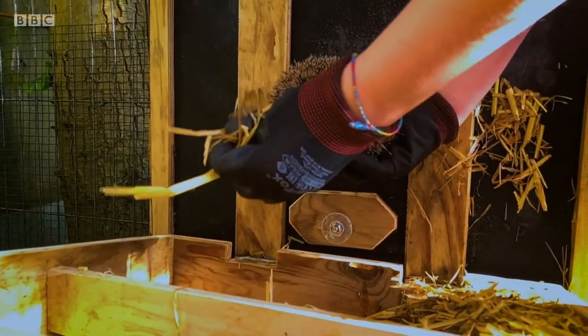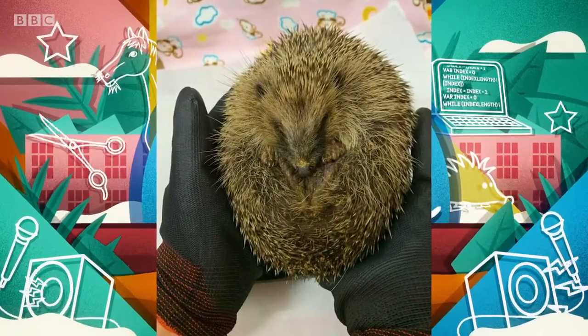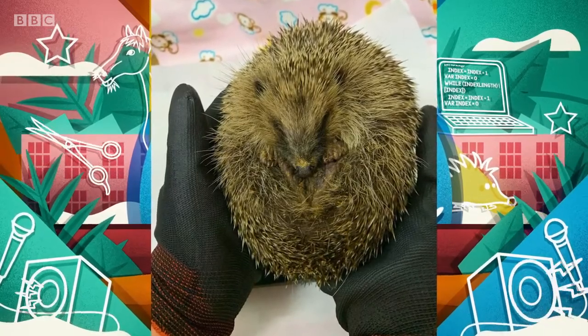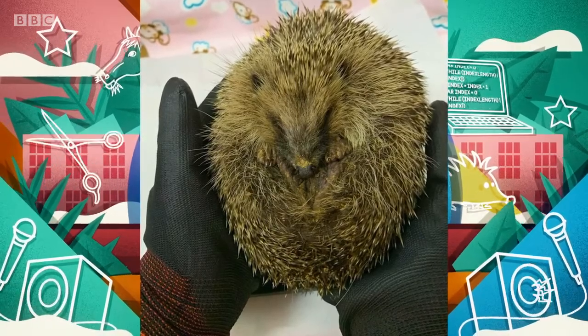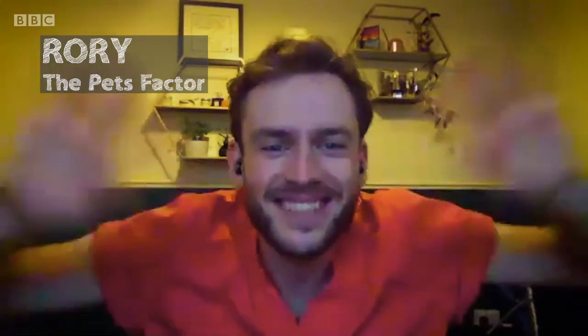We're quite concerned about one particular hedgehog, Puff, who came to us with balloon syndrome. We had to suck 30 syringes of air out of the cavity under his skin, and he's still not back to normal. So we've asked Rory from Pets Factor if he can reassure us that we're doing the right thing. It's always best to consult a professional if you're unsure about something.